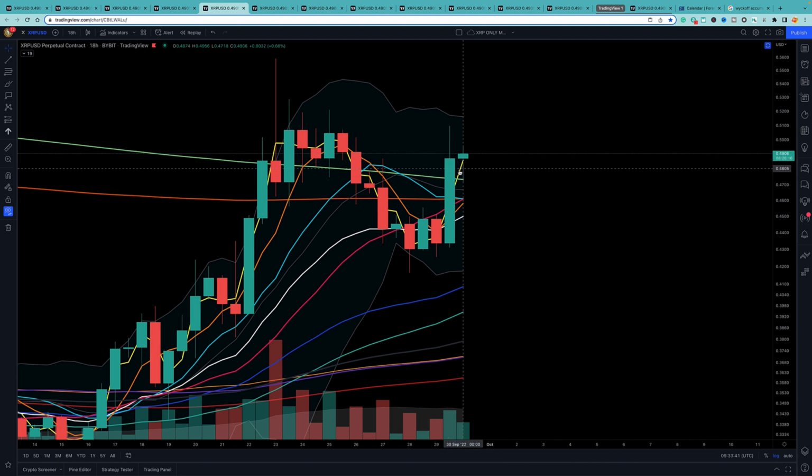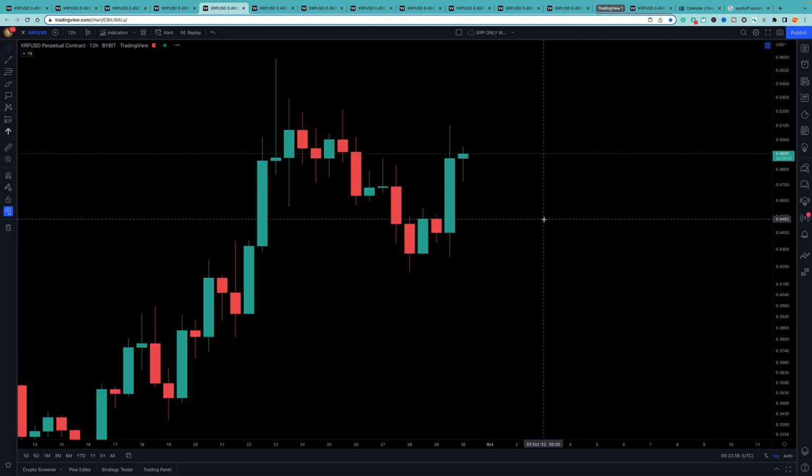So now this move here is a market maker move. It's a whale move, because look where the VWAP is. Look where the 5 is. So the 5's got to do a bit of work to catch up with the VWAP here, which gives it space to actually correct. Okay.